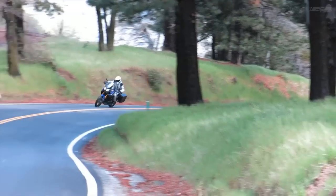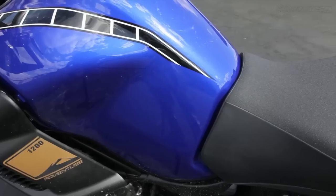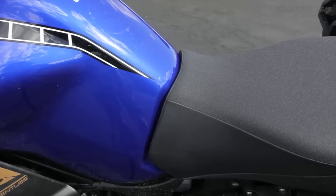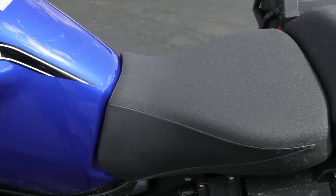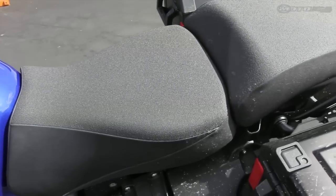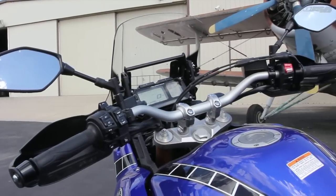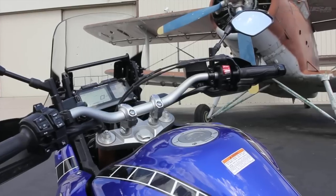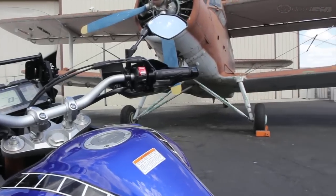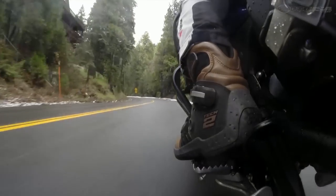Another thing I really like about the Super Tenere is just how comfortable it is on the road. The seat is really wide, really fat. There's not one time I had to ever stand up just to get my butt a rest. It's just a very comfortable motorcycle. Love the bar bend on it. Love to be able to adjust the seat height from the low option to the taller option. I like the taller option just because it brought me up a little bit more, gave me more of a perched up feeling on the motorcycle.